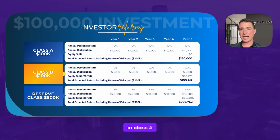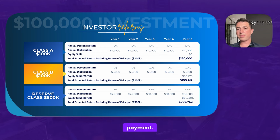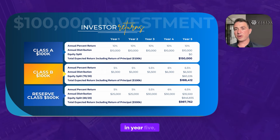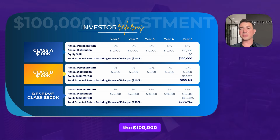So you see in Class A, you invest $100,000 starting in year 1, you're collecting that 10%, which equals a $10,000 payment. That's broken down into 12 monthly distributions, and that goes on through year 5. When we get to the disposition year in year 5, you've received the returns that you're due, so you have the repayment of the $100,000 you invested, and you've achieved a 1.5x multiple.